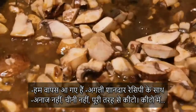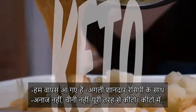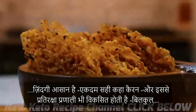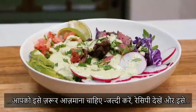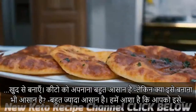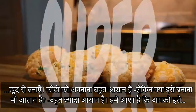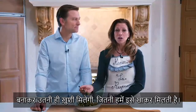Hey, we're back. With another amazing recipe. No grains, no sugar, totally keto. There's no suffering in keto. Absolutely not, Karen. And it's an immune system builder. Absolutely. You have to check this out. I think you should hurry up, watch the recipe, and make it yourself. It's just so easy to be keto. But is it simple? It's super simple. We hope you enjoy making it as much as we are enjoying eating it.